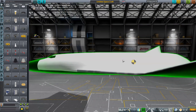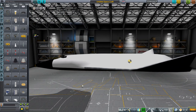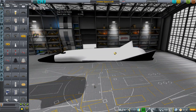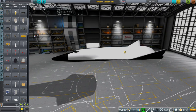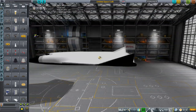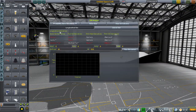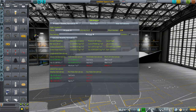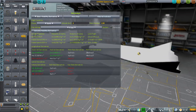I did that manually. Otherwise, the center of mass would be here, because that's where the 0,0,0 point is for the model. Basically, by default, the center of mass is always going to be at the 0 point for the model, the origin point. All right. And this doesn't have any control surfaces, so we can take a look at FAR, and let's use these stability derivatives. Well, obviously it's crappy. I mean, obviously there's serious problems.